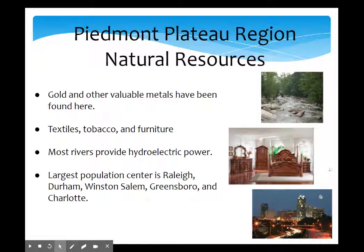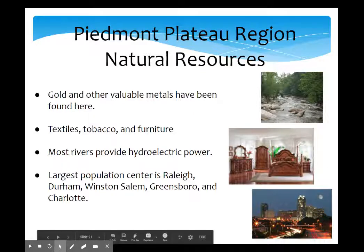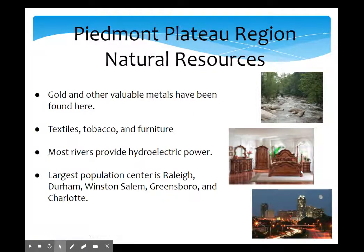Okay. So, the Piedmont region does have some natural resources, and you're probably looking at these pictures going, oh my goodness, that is not natural. We don't dig in the ground and pull out a hand-carved bed. So let's go back and I'll explain. Gold and other valuable metals have been found in the Piedmont region. Just like you had gems up in the mountain region, you can still find some of those valuable metals in the Piedmont region as well.